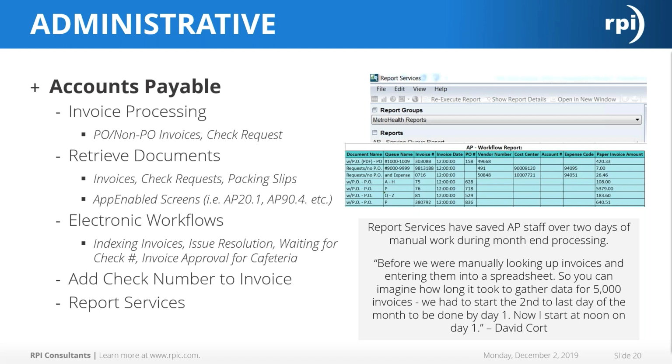You could imagine how long that would take somebody to gather data for 5,000 invoices. So now, before they had to start on the second to last day of the month to be done by day 1, and now they start at noon on day 1. So this cut down their time drastically when they're doing month end to figure out what invoices are still left in the system that were not paid or that were paid. And they're currently working on moving all these reports out of report services into reporting dashboards. So that is definitely one of the enhancements we spoke about earlier today.